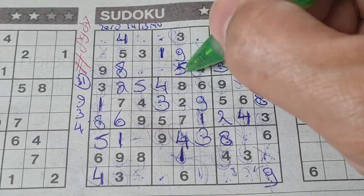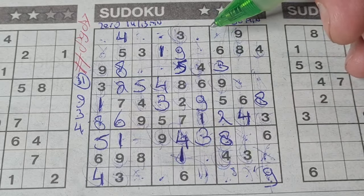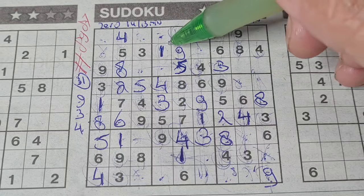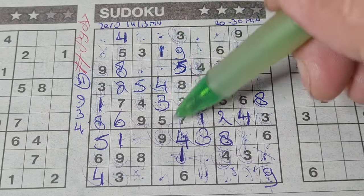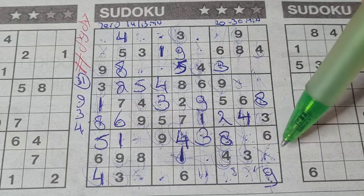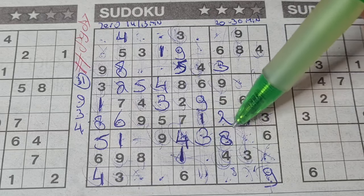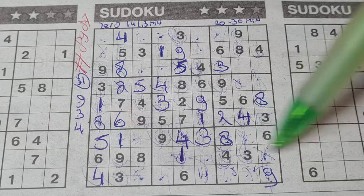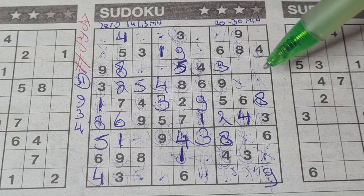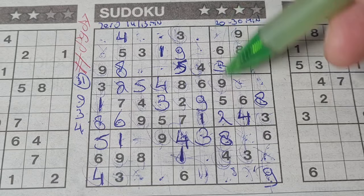1 2 3 4 5 is missing. Need 5 here. Okay, and now need 1 here. 1 and 6. 2 and 7. 2, 7 and 5. Come on. 7 and 1. 1 and 7.